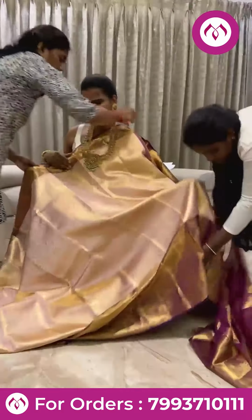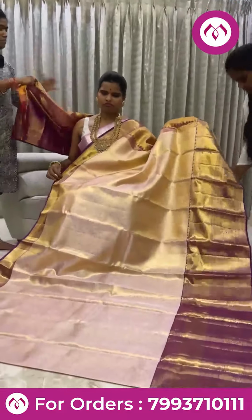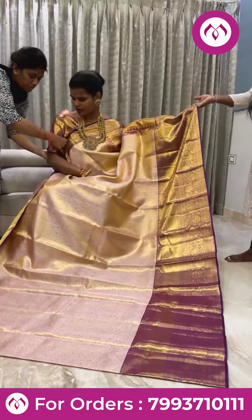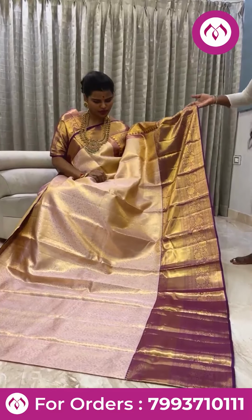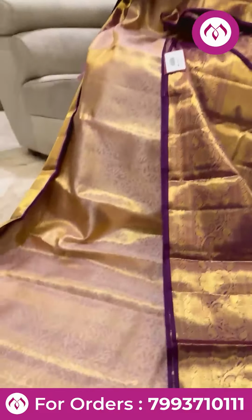The next saree is so beautiful. People, don't miss this saree. It is excellent with the color combination. Beautiful saree, ma'am. Light pastel color combination with a nice border. Ma'am, this saree is super. The saree, the feel and everything is really nice, ma'am. The quality is really good. The price is 32,000, you're getting it at 23,000 only, ma'am. Super saree, ma'am, with this pallu.